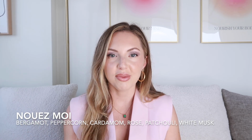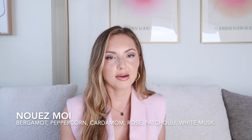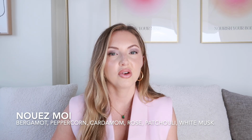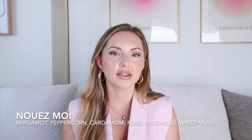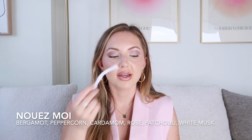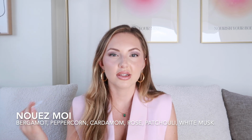It's very peppery. It's got a dark, ambery, kind of earthy quality to it. Really picking up on the patchouli and the white musk. It's mainly patchouli, white musk, some rose, and pepper. So if you love classic style fragrances with a lot of patchouli, then you really need to try this because it does smell very elegant and elevated, like a woman of her time.